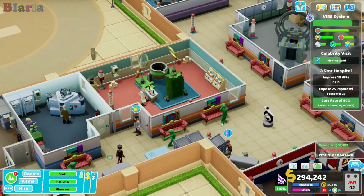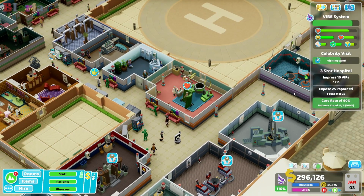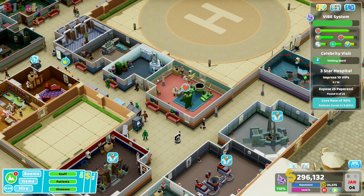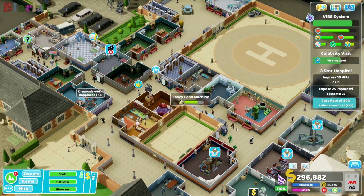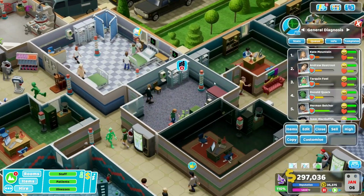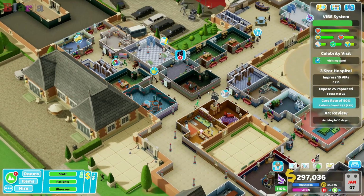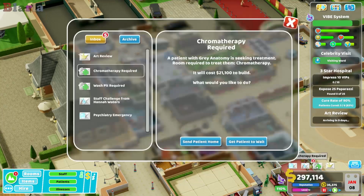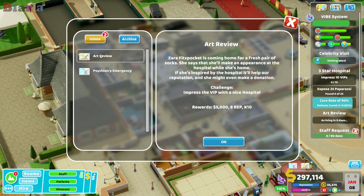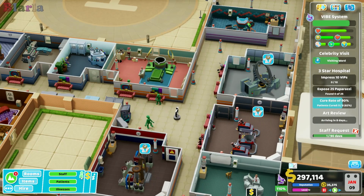We've done it. We've got our second star, and currently we've got a 90% cure rate. Expose 25 paparazzi, that should be fine and nice and easy to do. Impress 10 VIPs. We've been impressing quite a few of them, actually. It's been going quite well. I might put some more art pieces around the place because I enjoy it. And there are, I think, some pressures here that we could look at trying to alleviate maybe. And possibly start looking at some of these nurse clinics. I've noticed we are now getting a lot of the nurse clinic patients coming in.